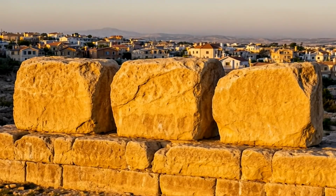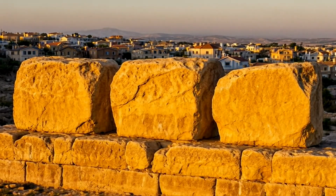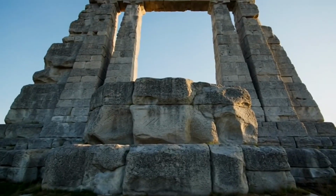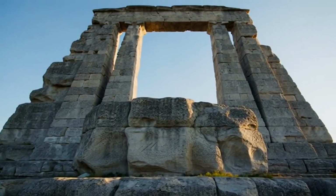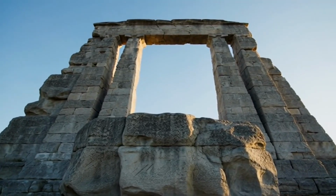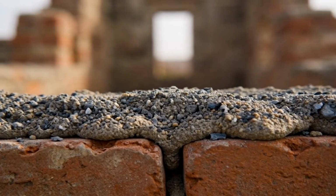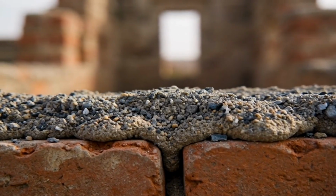The trilithon, 3 massive stones in the podium, are the crowning achievement of Baalbek's engineering mysteries. Some theorists argue that the Romans could not have moved stones of this magnitude without lost technologies. The mortar used here contains volcanic ash, specifically pozzolana, imported from Italy, which contributes to its longevity.